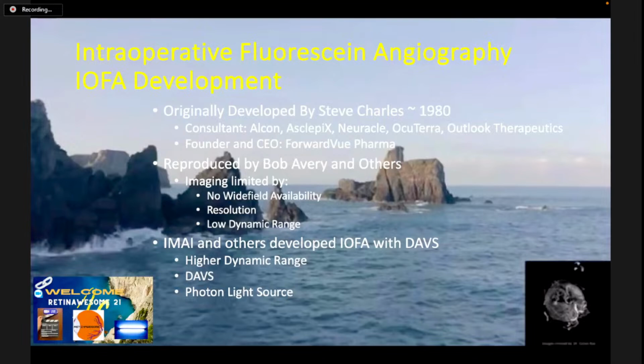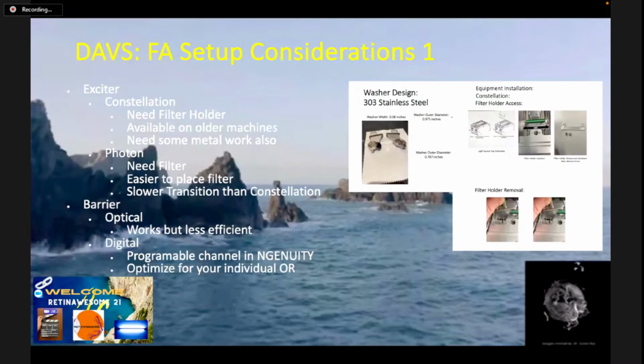So when 3D DABS came out, Dr. Imai did some really pioneering and elegant work that developed intraoperative fluorescein angiography that looked good for the first time. I always look forward to having him talk, and we'll have him talk later today.